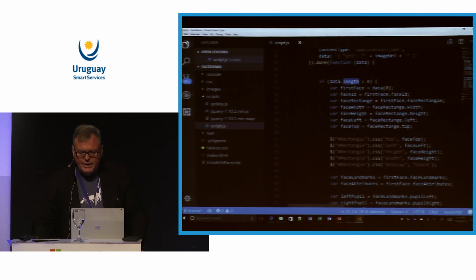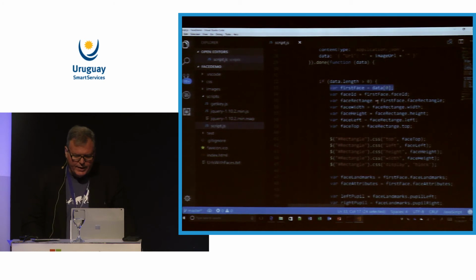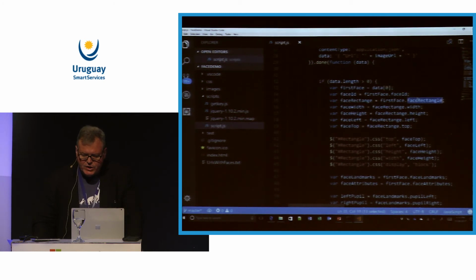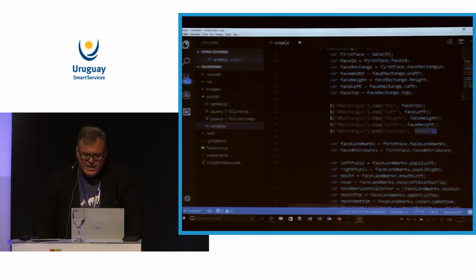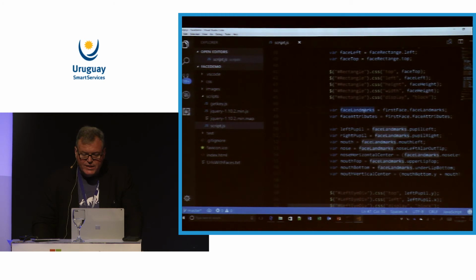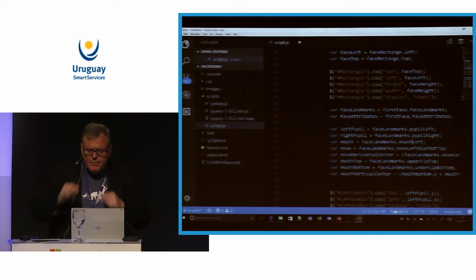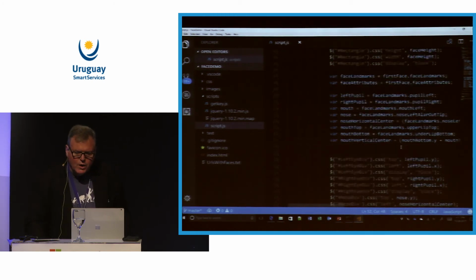I get the length, and here I get an array of faces. For simplicity, I just grab the first face that it defines, and then I get things like there's a face ID, there's the face rectangle. The face rectangle has a width, height, left, and top, and I use some CSS tricks to draw a little rectangle around that. And then it also has face landmarks, so you can tell where are the eyes, where's the pupil of the left eye, the pupil of the right eye, where is the mouth, not just where's the mouth, but where's the left and right edge of the mouth and the top of the mouth and so on, and where's the nose, all that information.